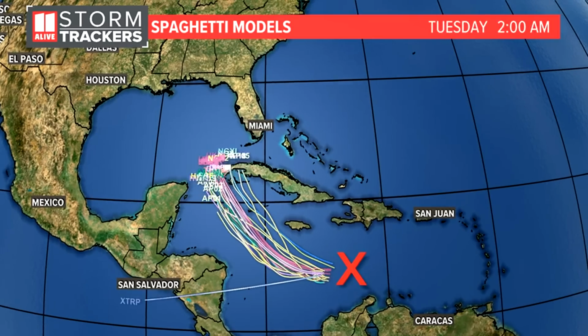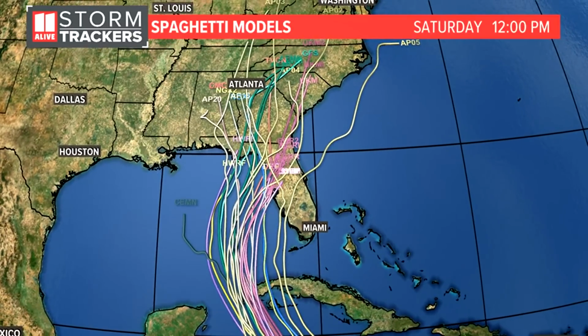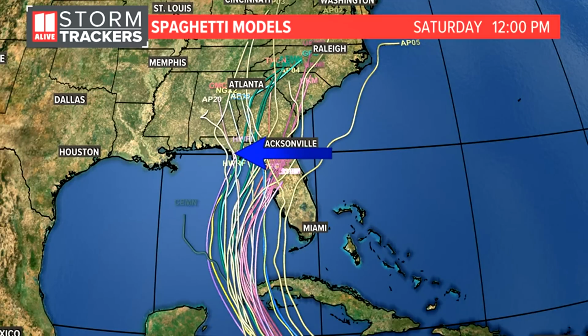Let me show you the spaghetti models because this really tells a story. The models are pretty closely clustered over the next couple of days, but by the time we get in towards landfall time for the middle of the week, Wednesday or even Thursday, there's a pretty big spread and a large amount of uncertainty for the storm of where it's going to make landfall. You notice there's some models that take it all the way as west as the Emerald Coast. Some models bring it in towards the Big Bend, and even some models that try to take it south of Tampa for that actual landfall location.